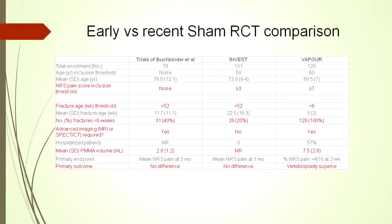So then you go on to how old is the fracture? We talked about it's going to be very important. So Vapor trial is acute. It's less than 6. Invest is less than 52 weeks. And same with the Buckbinder. So that's going to make a significant difference in the patients that we want to see for these procedures. And you can see that really of their fractures, they were going more acute, subacute, 40%, 20%, and then in the Vapor trial, that's 100%.